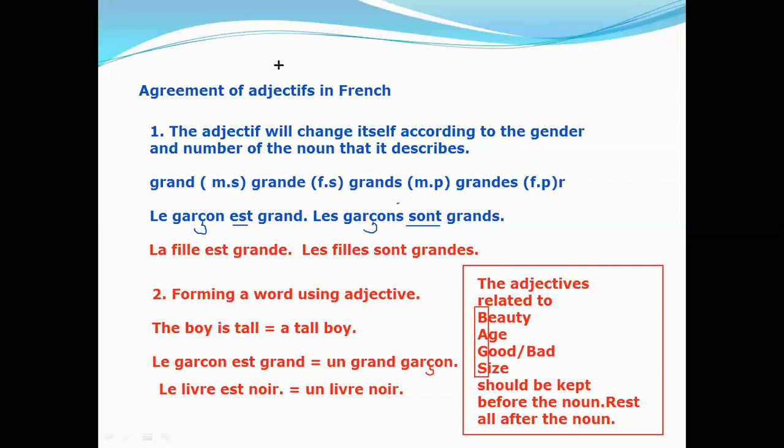Now we are going to see the agreement of adjectives in French. How the adjective works in French. We know adjective means to describe a noun. So in French, the nouns will be masculine singular or masculine plural, and also feminine singular and feminine plural. So they can take these four forms. Whenever you use an adjective, it will change itself according to the gender, masculine or feminine, and the number, singular or plural, of the noun that it describes.